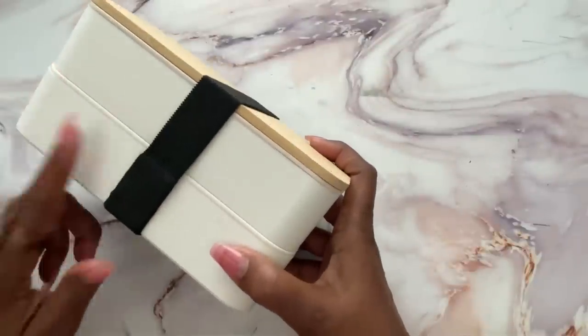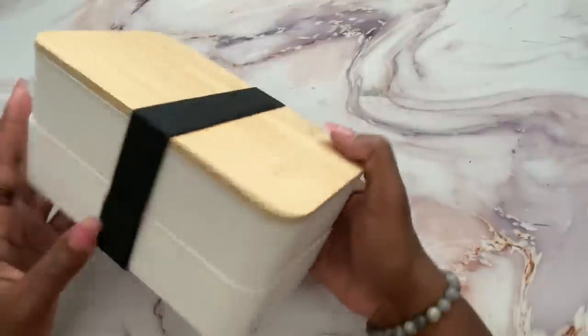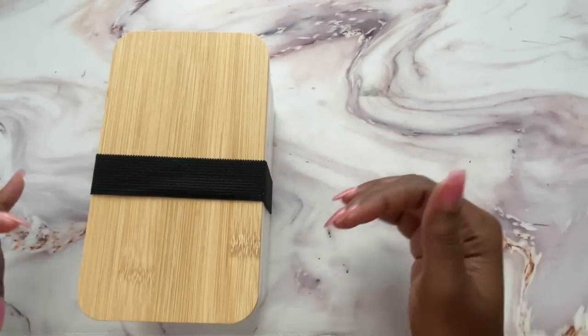Because these go upwards of sometimes $20. And trust me, I'd be willing to pay it just so my food is all compact. And it's like a perfect lunchbox, right? It doesn't have too much space, so there's not a whole lot of food you're going to pack. It's going to be just a lunch-sized portion, which is going to be perfect for work. All right, so let's move on to the next item.